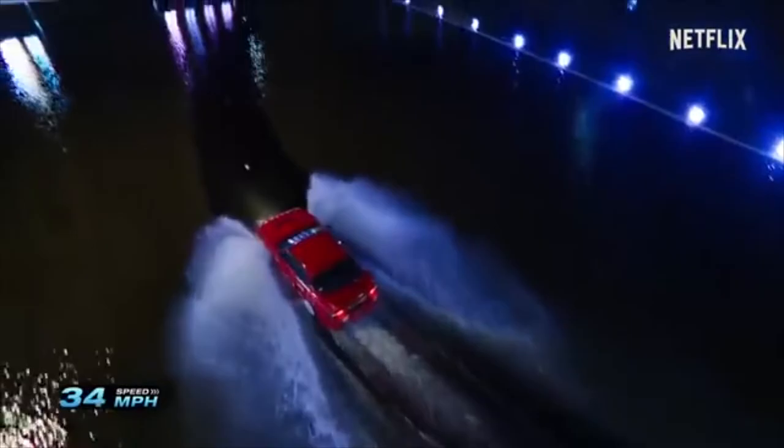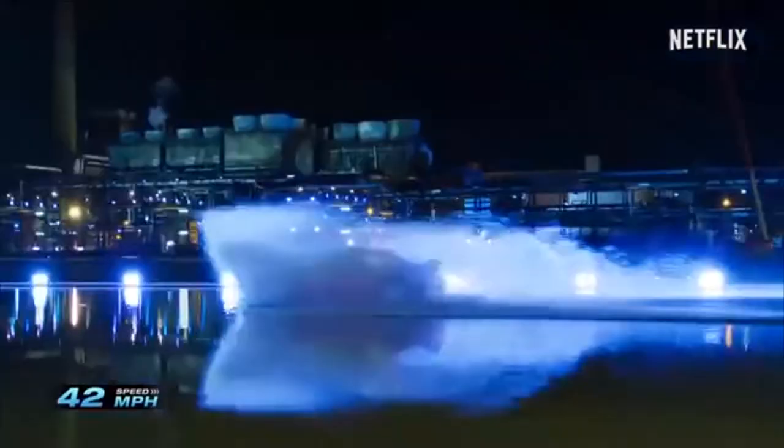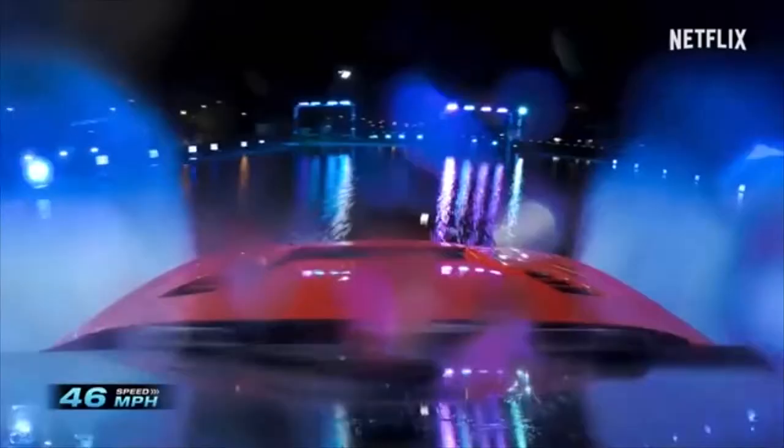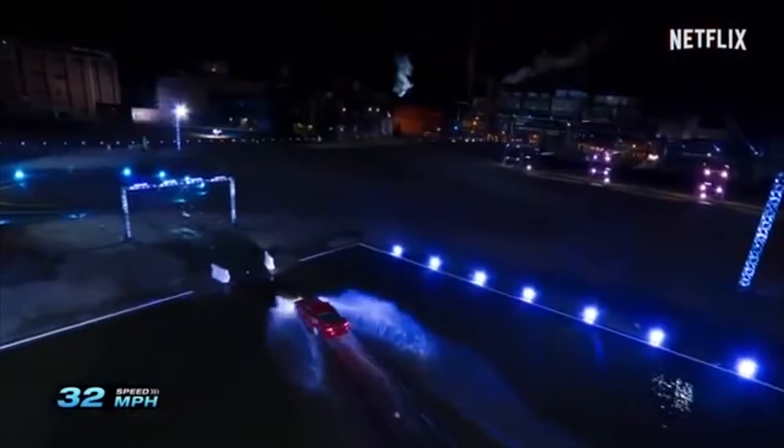Overall, this show is definitely a risk to both driver and vehicle. As a result, it constantly keeps the viewer on edge, wondering what's going to happen next. Sure, they wouldn't show if somebody died on the show, but what they will show is a non-fatal accident. That said, this show would be nothing without the people behind the wheel.